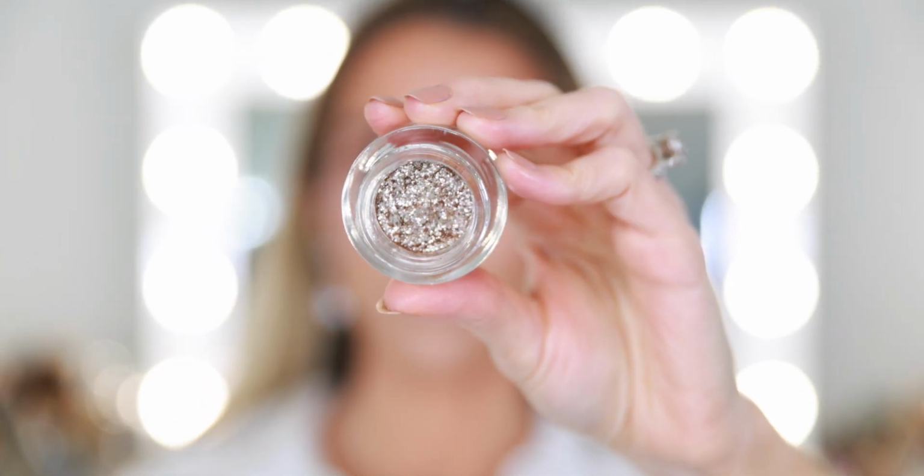Kind of reminds me of a pressed pigment, but it is not a pressed pigment. It's more of a pressed creamy glitter. I don't know what to compare it to because I've never tried anything like it. So you open it up. It's a cute little pot. I think it was $30-something, so pretty reasonable for a luxury brand. It has this little protector that keeps everything down. And then this is what it looks like. Just gold glitter. It's beautiful.